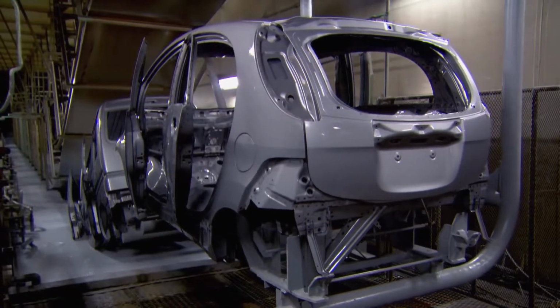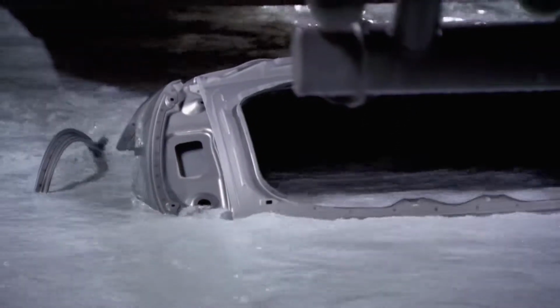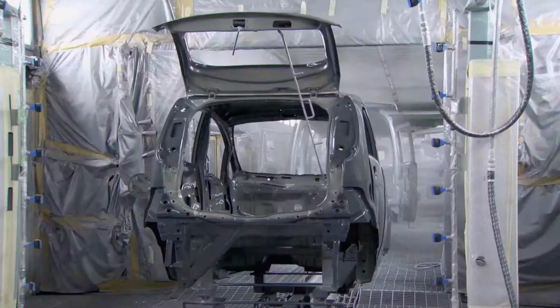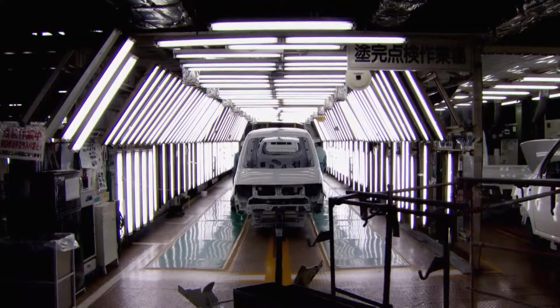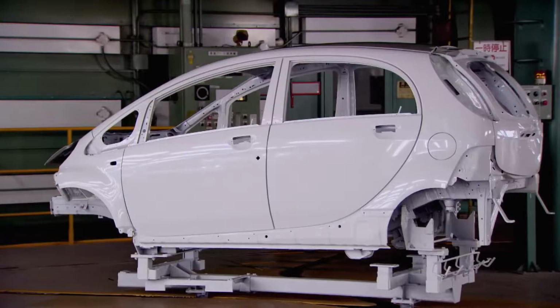The anti-rust dip, charged with 275 volts to make it adhere to the metal, forces the rust proofing to seep into every part of the frame. Then, workers paint the inside of the frame while robots take over the exterior. After the paint is dried, it's inspected in a tunnel of light for even the smallest flaw.